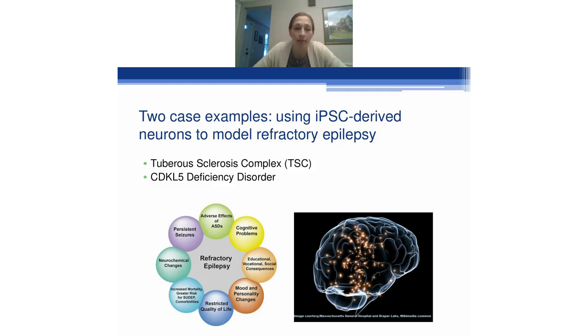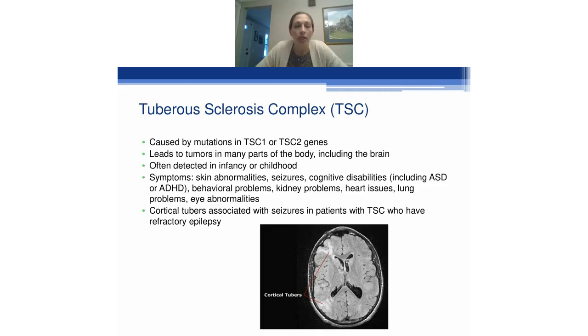So first, what is refractory epilepsy? It's characterized by a number of things, including persistent seizures that don't respond well to treatment, cognitive problems, mood disorders, neurochemical changes, but really for the patients, a restricted quality of life. And so this is why it's so important for us to come up with new therapeutics for patients with refractory epilepsy. It's thought that refractory epilepsy is caused by an imbalance in excitatory and inhibitory inputs in the brain, although in each disorder, we want to have a better understanding of the molecular mechanisms leading to these imbalances.